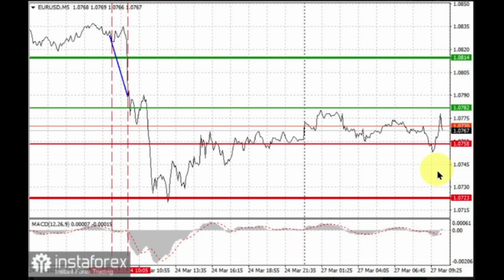For long positions, buy Euro when the quote reaches 1.0782 and take profit at the price of 1.0814. Growth is possible, but it will only be after very good statistics from the Eurozone. Traders have to make sure, though, that the MACD line is above zero or is starting to rise from it.